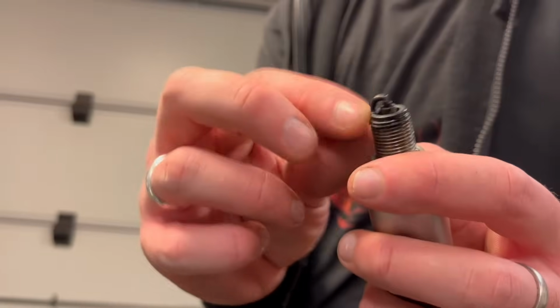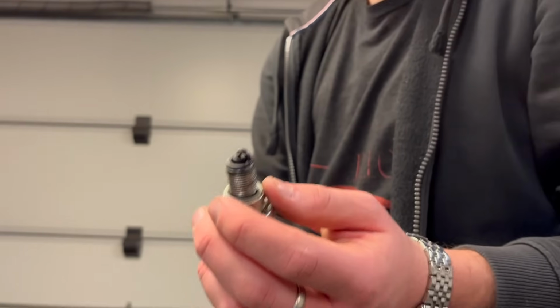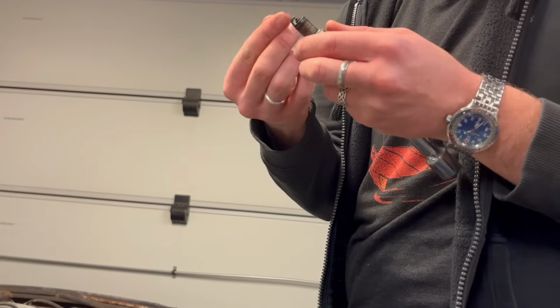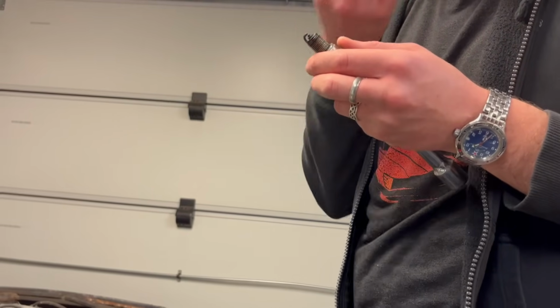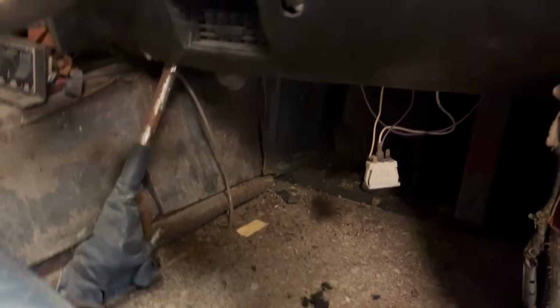Yeah, let's see. You can see that's black. It's been rich. That'd be great if it was rich. Yeah. Is that oil on it? No, it's a mild bit of oil. Yeah, but it's not. It's soot. That's mainly soot, as you can see. Soot.